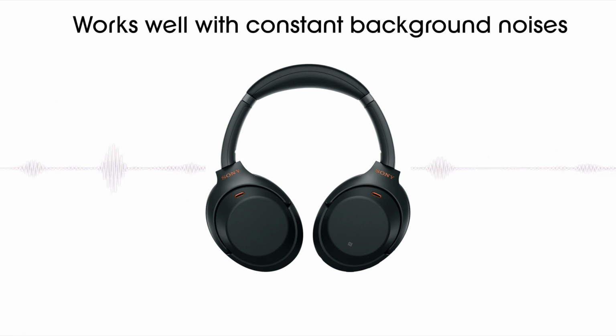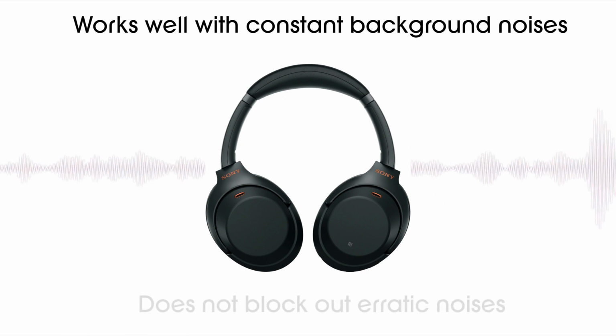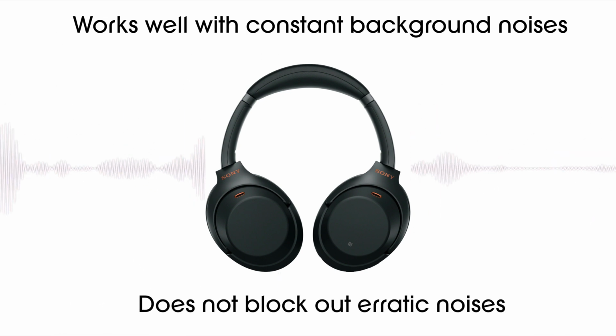What these headphones aren't for, however, are blocking out human noises or loud bangs, any sound that simply isn't consistent. And that's expected, since active noise cancellation just isn't for blocking out the outside world, but making the overall listening experience a lot more refined by filtering out more consistent background noises.